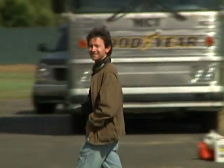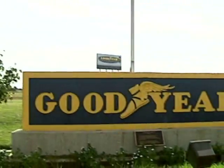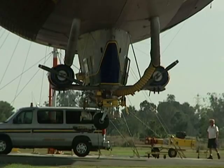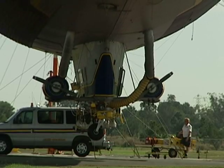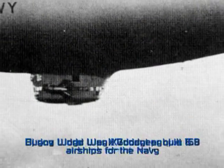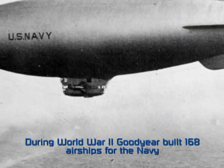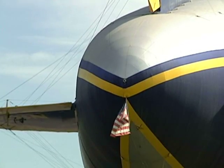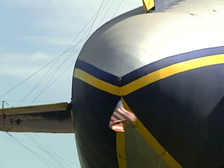We arrived at the Blimp base in Carson, California, home of the Spirit of America, one of 4 ships Goodyear operates. The world's largest tire company has been flying blimps since 1925. During World War II, they built a fleet of airships to protect the shipping lanes and the U.S. coastline. Today's blimps are made of 2-ply neoprene polyester fabric.